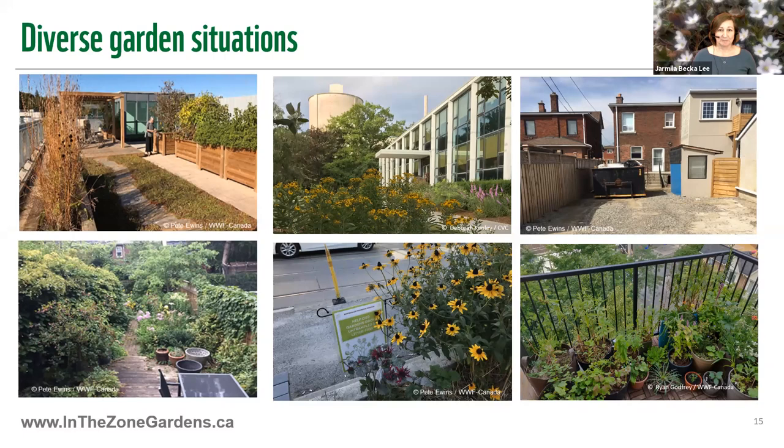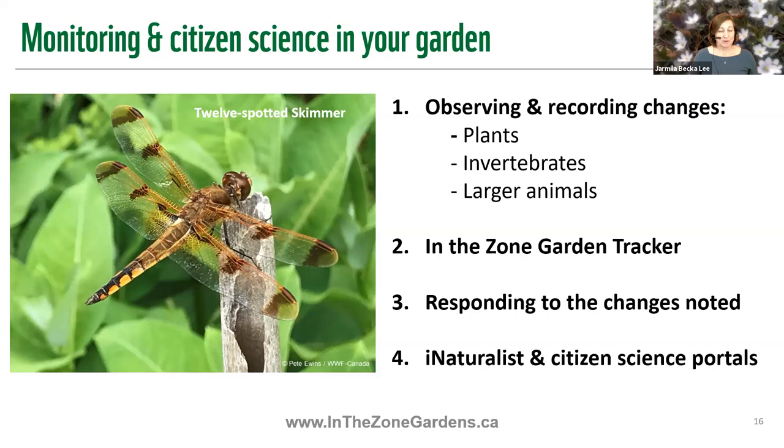Next slide, please. Right, so the topic of our webinar today is monitoring and citizen science in your garden, and we're going to walk you through four different aspects of that, from observing and recording. We'll talk more about the garden tracker and responding to the changes that you see. And we'll also talk about some of the citizen science portals available for you to participate in. So with that, I'll turn it over to Ryan.